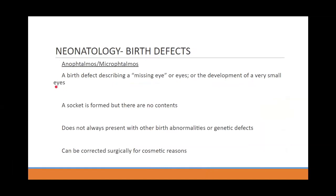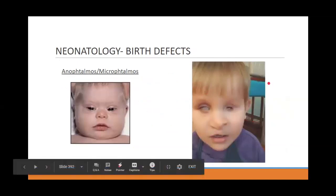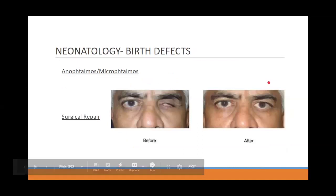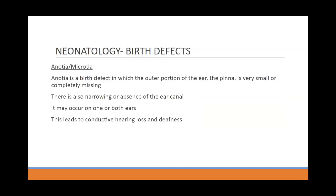Anophthalmos or microphthalmos, this has to do with the malformation or too small formation or non-formation of the eyes. Or they develop very small eyes. They'll usually be blind. By usually, I mean they'll be blind. We can perform cosmetic repairs, but it's not possible to perform a successful eye transplant yet. That might be in the future, but so far it's not.